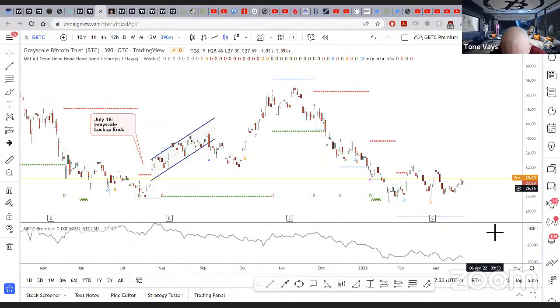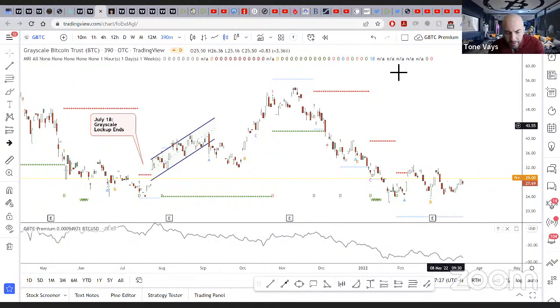The premium on GBTC, like I've been saying, once GBTC starts popping to the upside, you will see this premium evaporate. That's what I am still expecting.